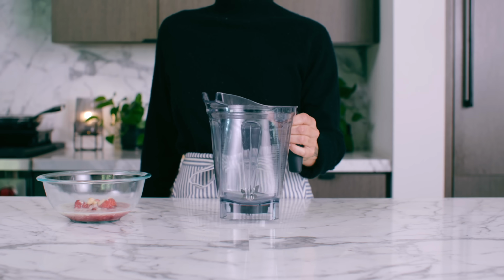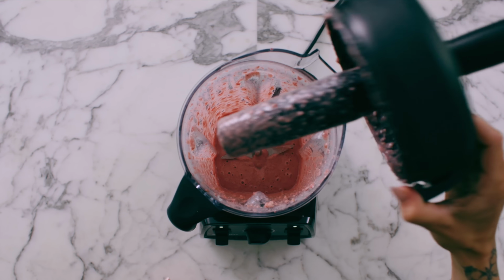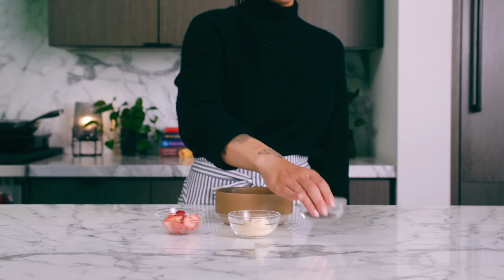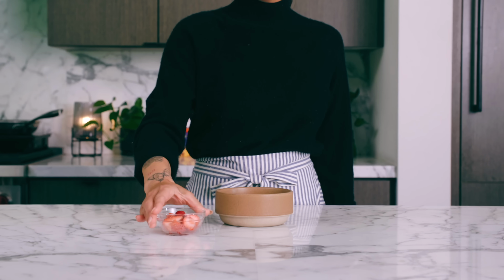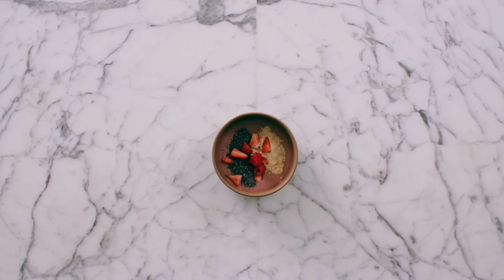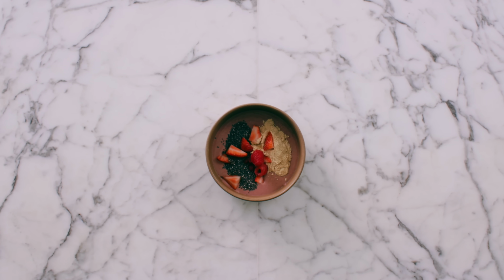Finally, transfer everything into a blender. Mix on high for about 2 minutes until foamy. Pour into a dish and assemble your toppings. 2 tablespoons of chia seeds for omega-3 and fiber, 30 to 60 grams of pea protein, and finally, a 1/4 cup of berries. The saddest moment of my day is the last bite of Nutty Pudding. Let's be sad together.